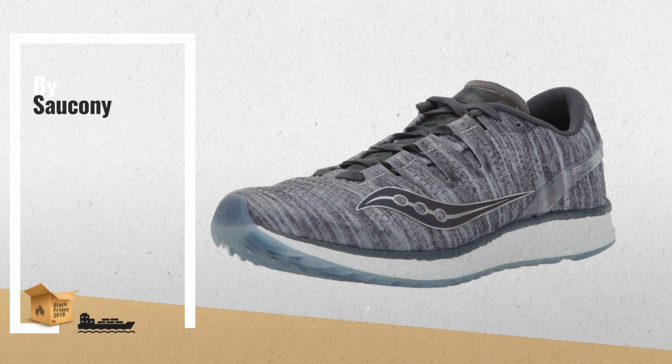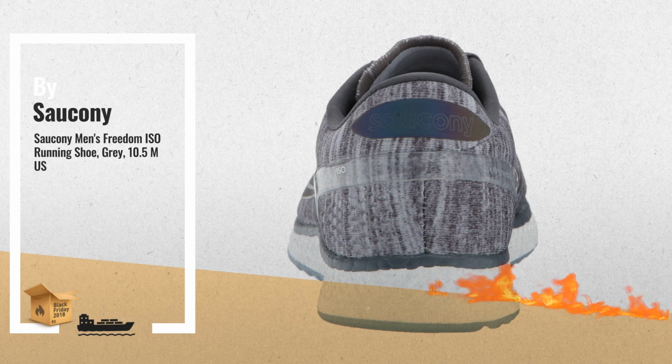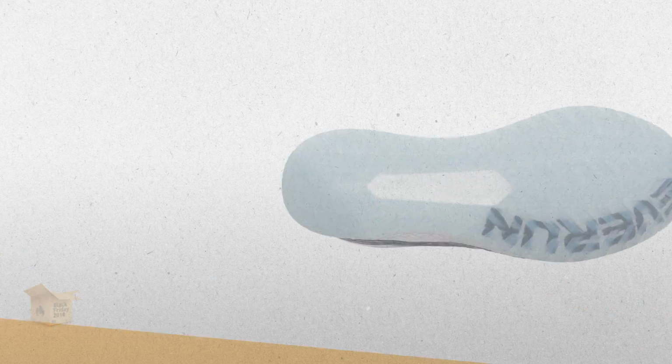Number 2, our most innovative running experience to date, takes flight in the Freedom ISO. With the first ever full-length Everrun midsole, the Freedom ISO delivers more energy.